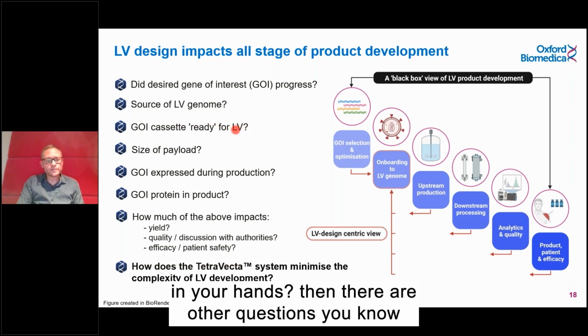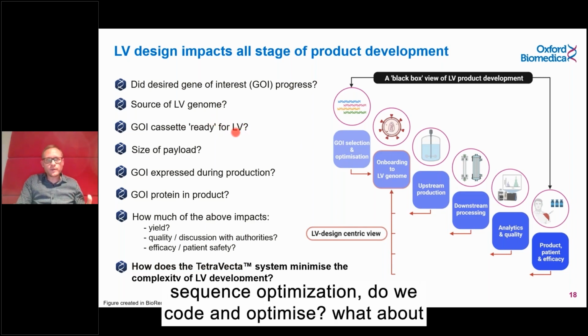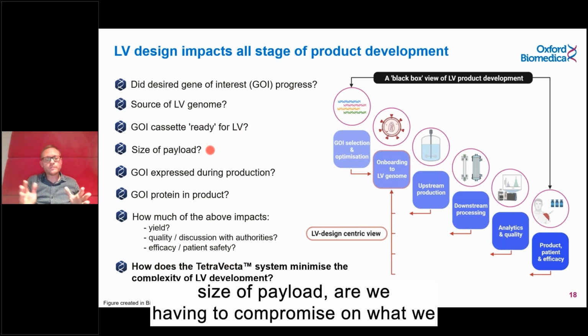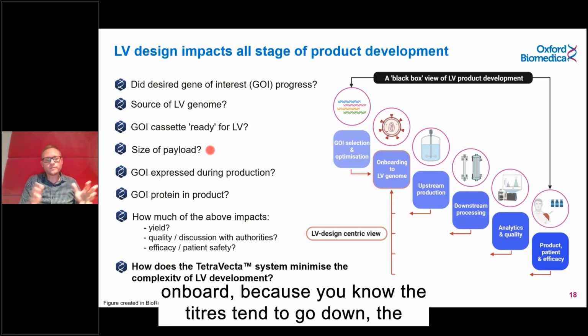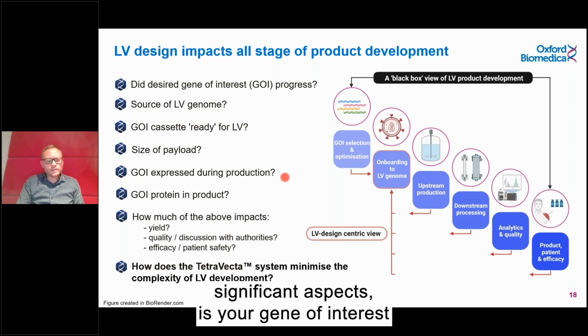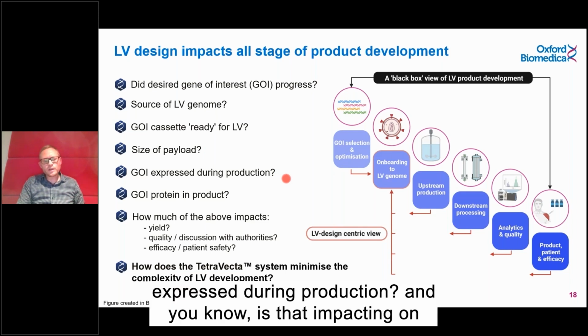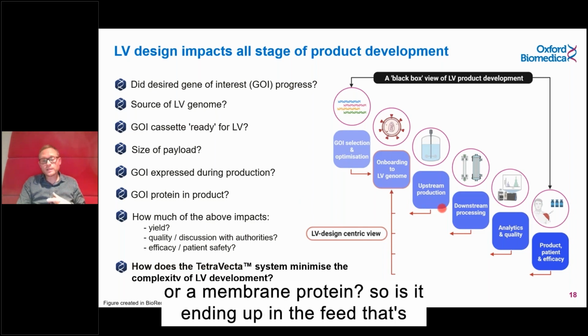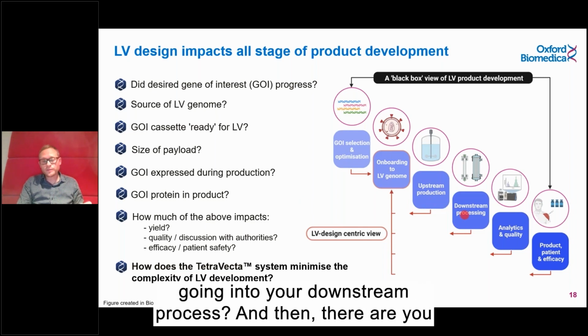Then there are other questions: sequence optimization, do we codon optimize? What about splice sites, repetitive sequences? Maybe the size of payload, are we having to compromise on what we onboard because the titers tend to go down the bigger the payload? And then also probably one of the most significant aspects is, is your gene of interest expressed during production, and is that impacting your upstream titers? Is that gene of interest secreted or a membrane protein, so is it ending up in the feed that's going into your downstream process?